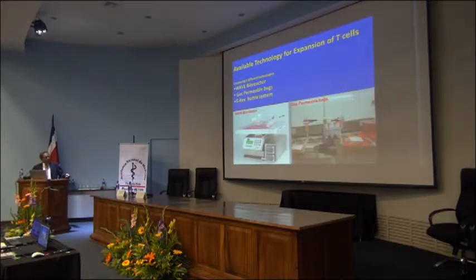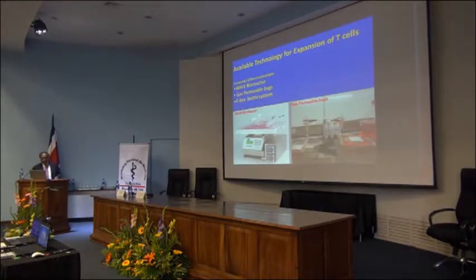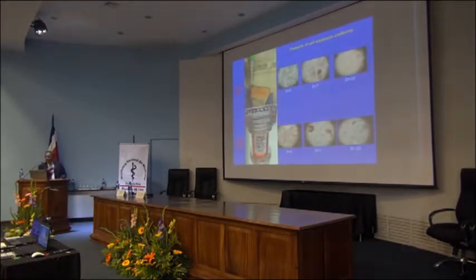But there are also other ways of doing it, and one of them is these types of gas permeable bags where you can grow and expand the T cells. But again, while we do that, we keep in mind the sterility, viability, and potency. These are the three platforms that many places are using. Usually the most complicated thing is not the best. So we really like this really simple system called the G-Rex bottle system. It's a very, very simple but very innovative platform.